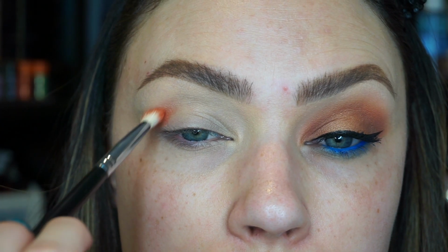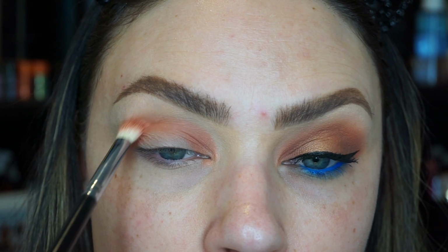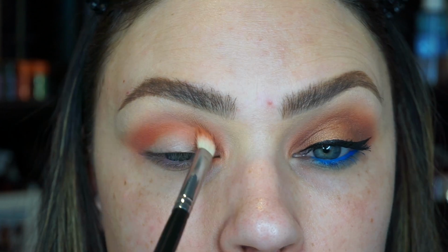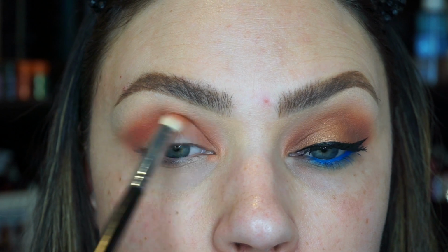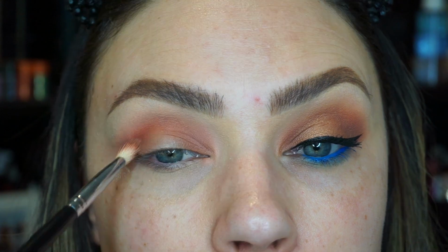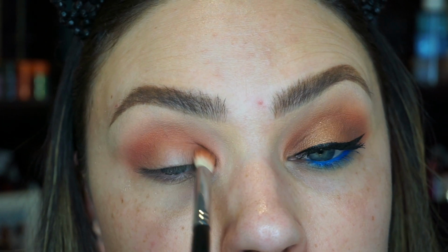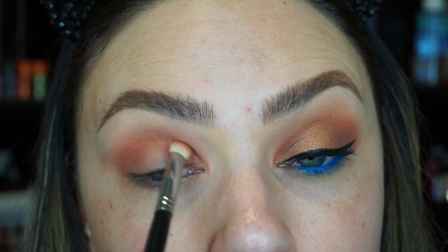So I'm gonna walk you very quickly through this eye look, which is very simple. First, I applied the shade Aftertaste with a fluffy brush all over my crease. And then I went with the shade Alchemy, and I deepened up my crease a little bit, just blended the two together. And then after that, I used Finish Sensual, just to darken up a little bit.